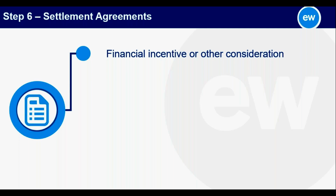What is worth bearing in mind is that in a good number of settlement agreements, there is a financial incentive for the employee to sign the agreement, or at the very least, some form of payment, in inverted commas, in return for entering into the agreement. Say, for example, a reference. Those would be considered consideration.